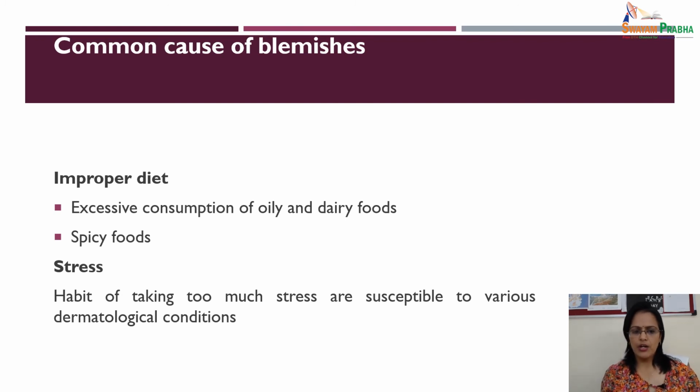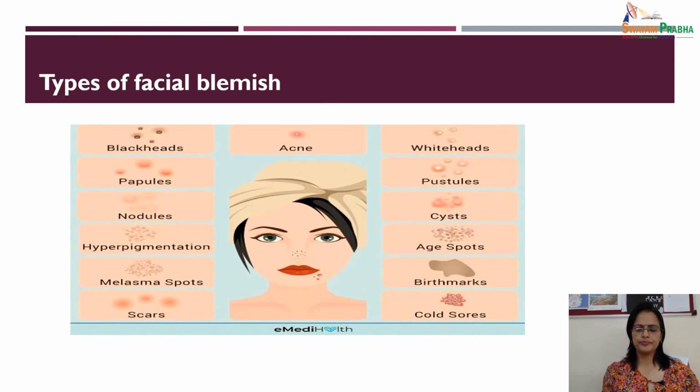blemishes or acne. The types of blemishes: blackheads, papules, nodules, acne, cyst, and cold sores. These are whiteheads. So these all come under the facial blemish.